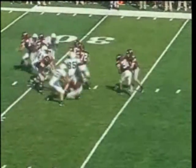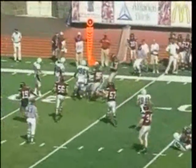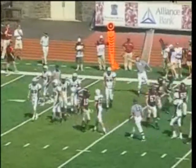9:18 to go. Here's a handoff. Jordan Scott bounces out right side for about 7 or 8. That was, remember, a first and 20. It's down to the 23.